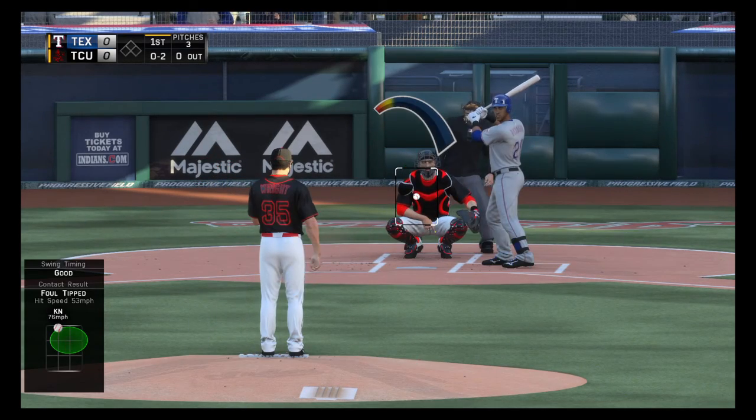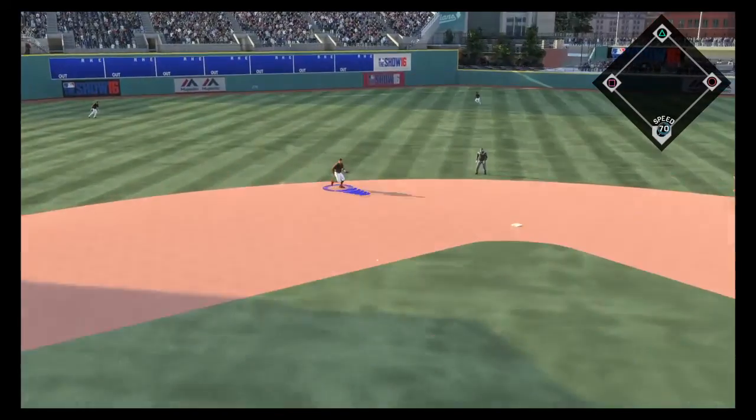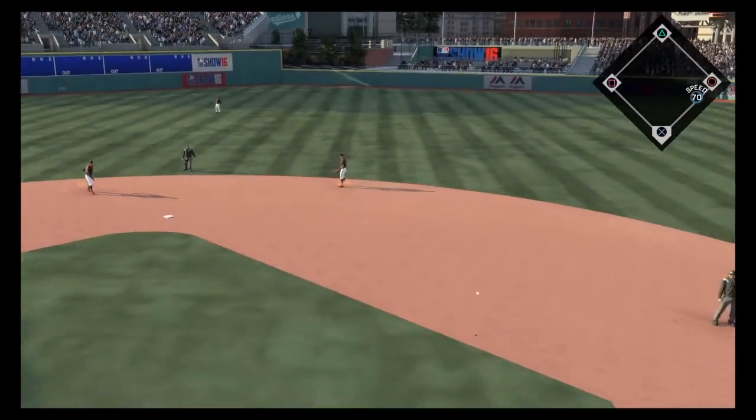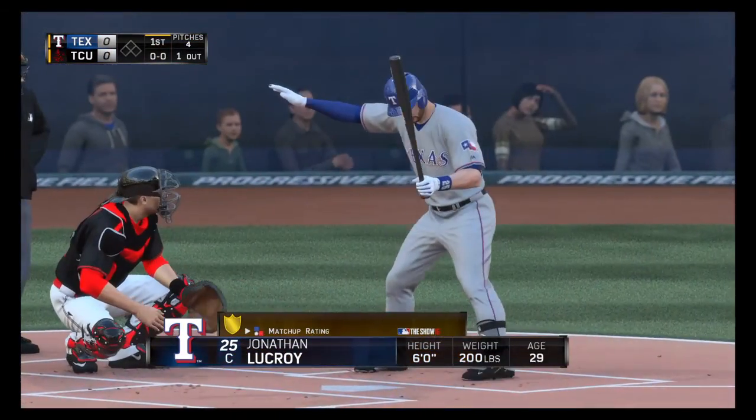And another foul ball. Into the windup. Here comes the 0-2 pitch. Hit to short. To his left, Correa. Get him out. Yes. Settling in now.